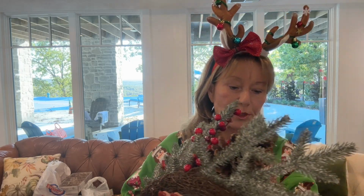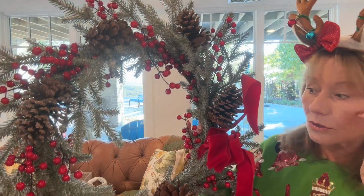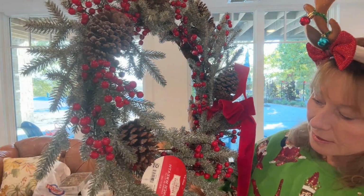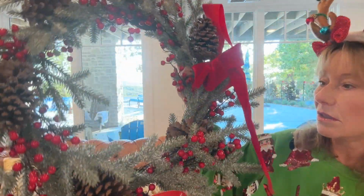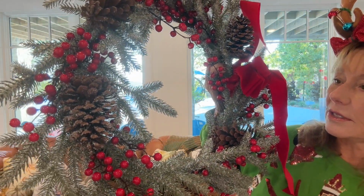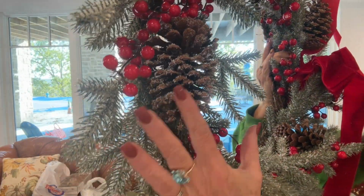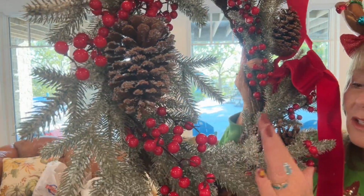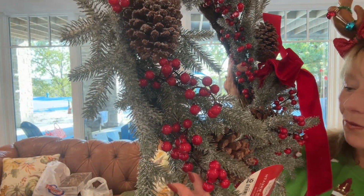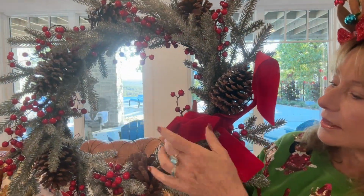So I knew this was very similar to some that I had bought 2 years ago at Michael's. And for the price of $29, I thought that was a pretty good deal. Look at the size of that pine cone. It's dusted with snow. This snow is not falling off all over the place. The berries are beautiful. And then it's got a big, it's not just a bow, it's got a hanging bow for you.